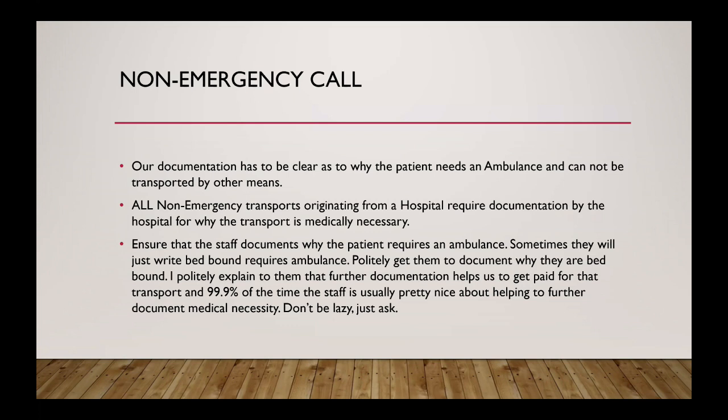We're going to run non-emergency calls. That's all right. Our documentation has to be clear as to why the patient needs an ambulance and why it is medically necessary. And one of the things that we have to understand is we are going to get calls where that patient can absolutely be transported by other means. If that is the case, do not lie for an organization. Do not lie to try to get this call paid for. You write what you see, exactly what's going on, and paint a clear and concise picture of what's happening.